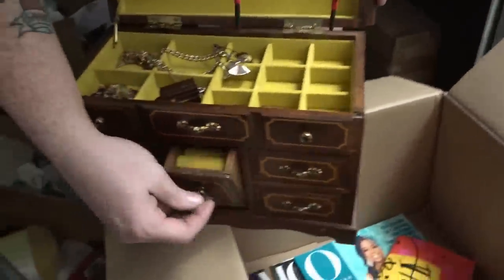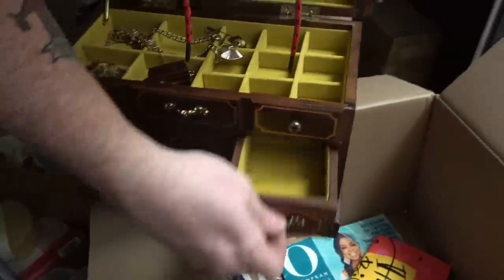They feel fake. Not good. Tooth test, if you don't know. Scratch pearls against your teeth. If they feel grainy, they're real.